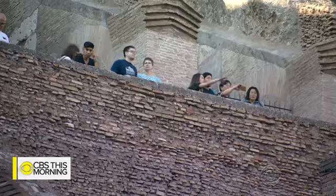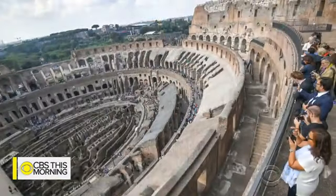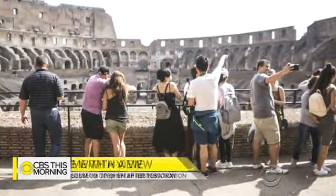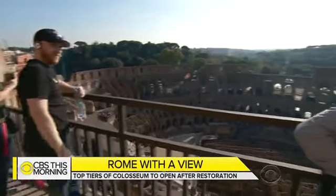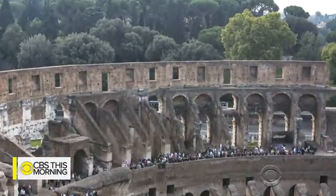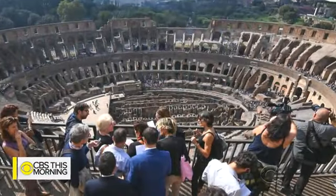Over the past few weeks, a fortunate few tourists with reservations have gotten an unexpected glimpse. Liz and Pete Feely were visiting from New Jersey. You're some of the lucky few to get a sneak peek up here. Unbelievable. We weren't expecting this. We were told the tour would take us to the 3rd tier, and to be up on the 5th tier is amazing. It's beautiful, beautiful.